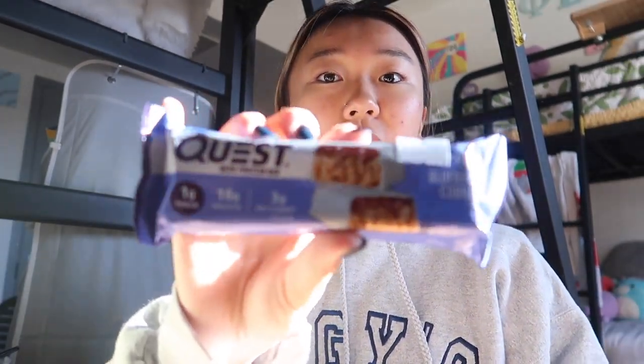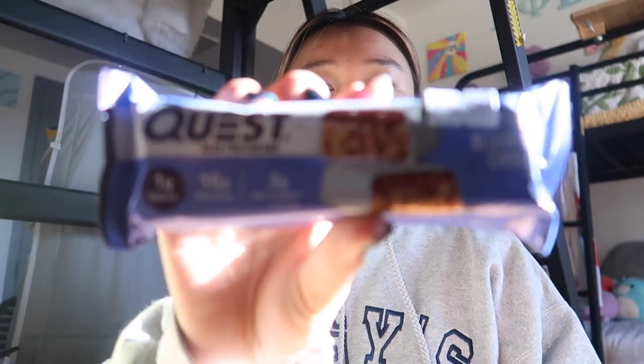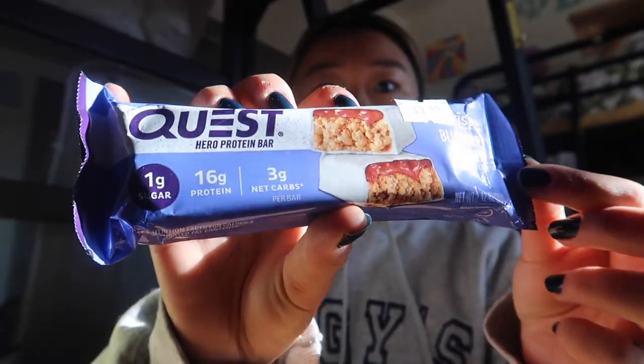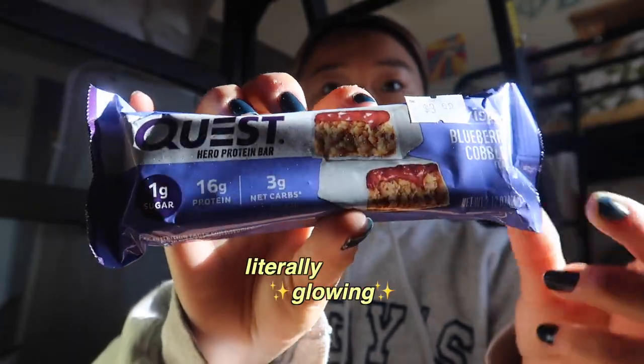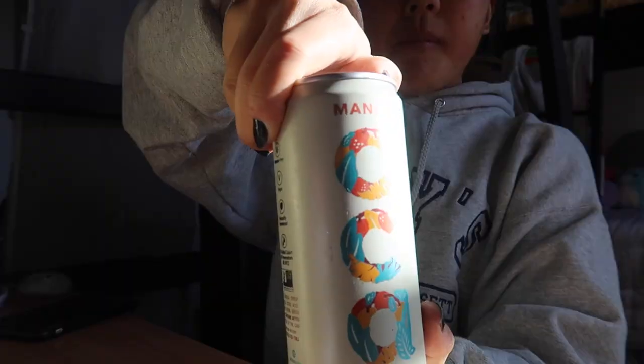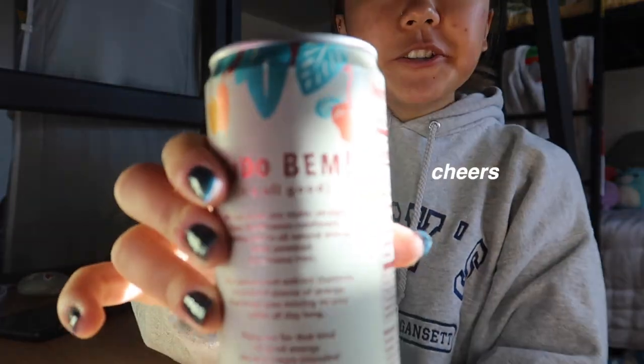And then also as like a pre-workout snack, so I actually have something in my stomach, I'm gonna be eating one of these Quest protein bars. This is literally my favorite. It's like a breakfast bar. Oh my god, look, it's like literally glowing. I'm not kidding, I eat one of these like every single day because they're so good. They're just like a part of my breakfast morning routine. I highly recommend. Cheers.